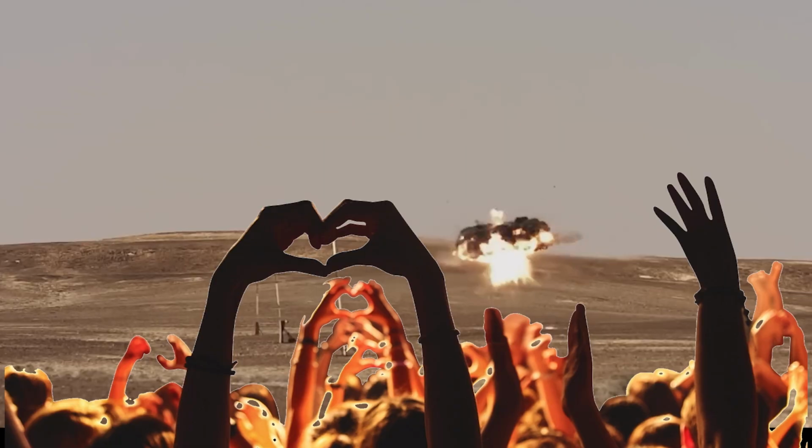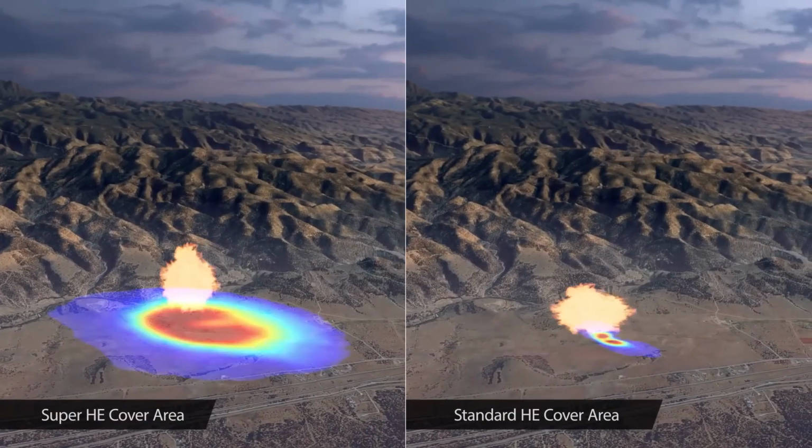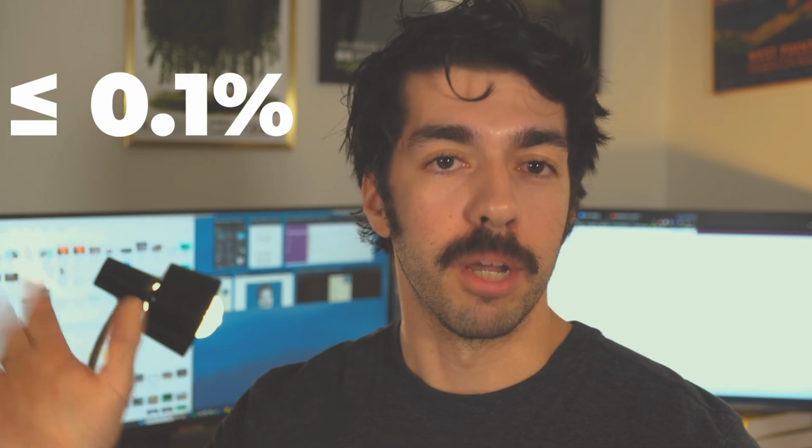The general framework of a RED is, and I kid you not, if you took 1,000 people, lined them up in a perfect circle around an explosion and determined at what distance away only one of them will catch a zinger or shrapnel to the face. Fancy way of saying that the hit probability would be 0.1% or lower.